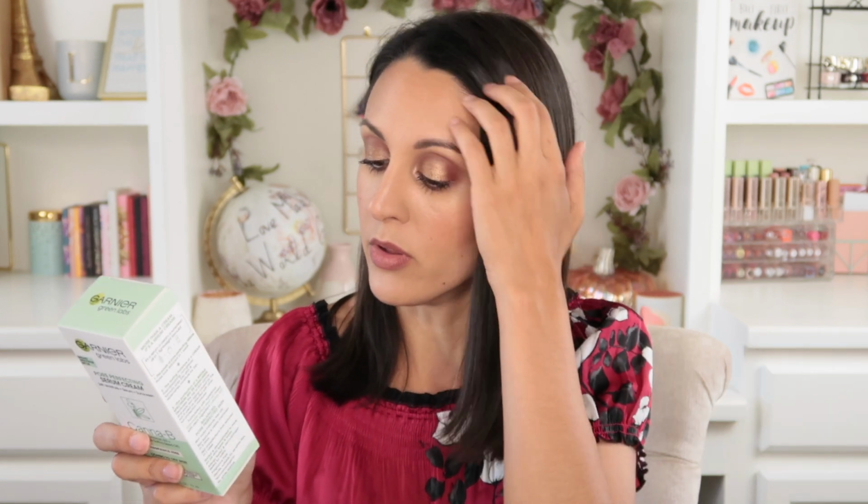I love that it is fragrance-free. I think that is great. And the other ingredients that are in here seem awesome. Water, glycerin, dimethicone, pretty standard, silica that helps to control oil, niacinamide, great for balancing oil in the skin, cannabis sativa seed oil. So it seems generally like a pretty solid formula.